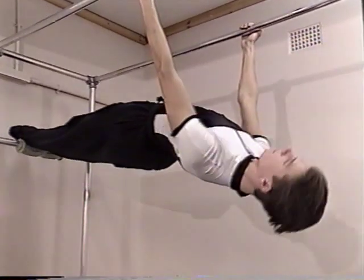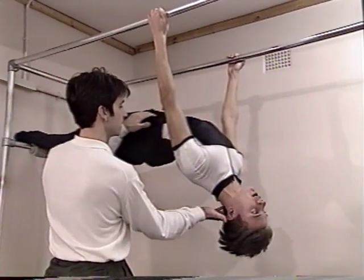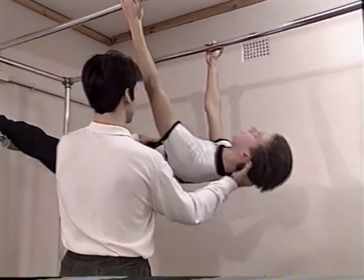Performers is one of the only colleges to provide its students with this highly specialised form of exercise equipment, designed specifically for dancers.